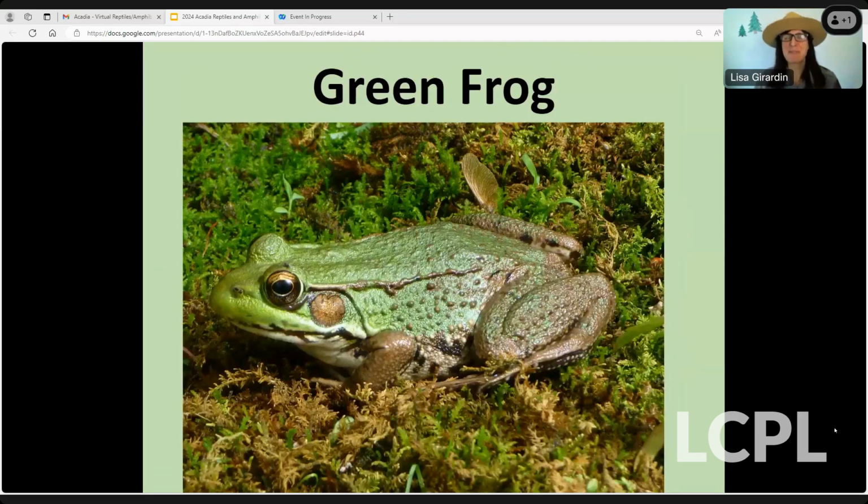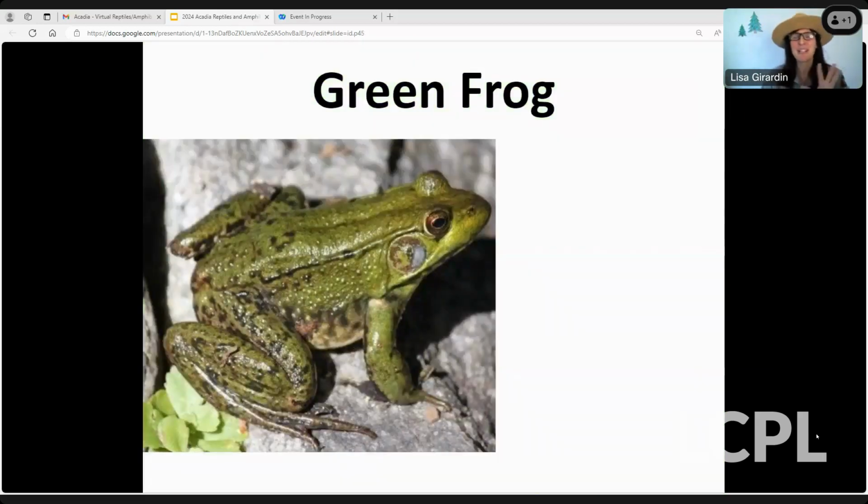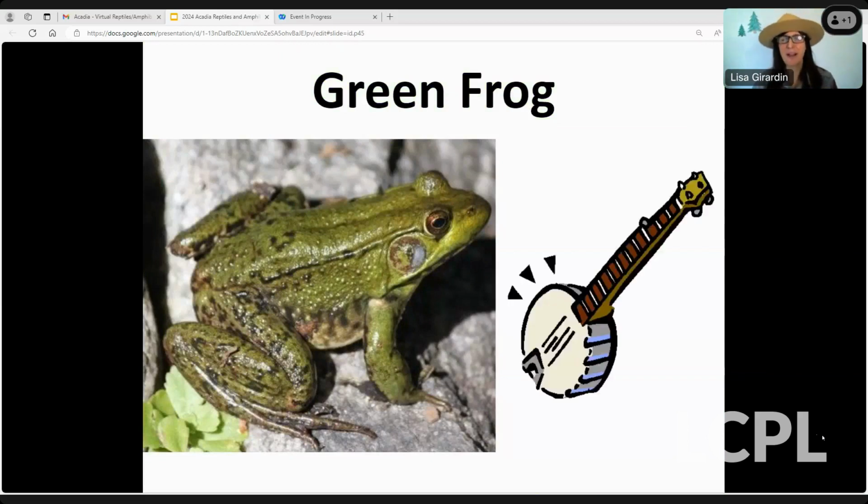So the next type of frog in Acadia looks kind of like a bullfrog, but it's not as big. It's called a green frog, and they have a really interesting call. It's one of the most common sounds I hear in the park, and it sounds like someone's playing the banjo, which is like a guitar. So you can all play the air banjo with me if you want. It kind of sounds like this. Dung, dung, dung, dung, dung. It's a really fun sound.